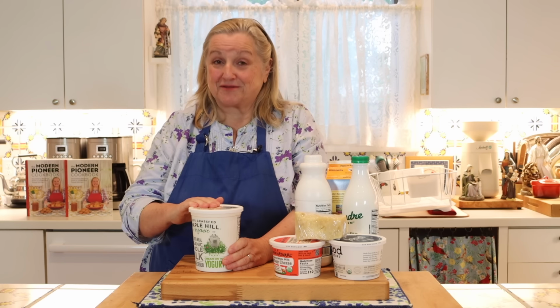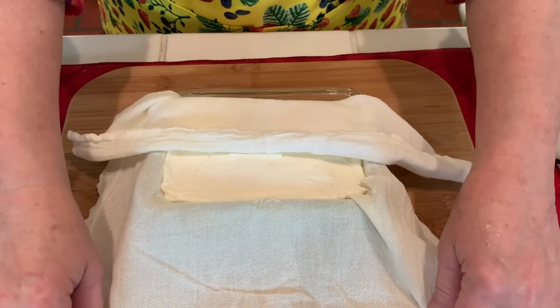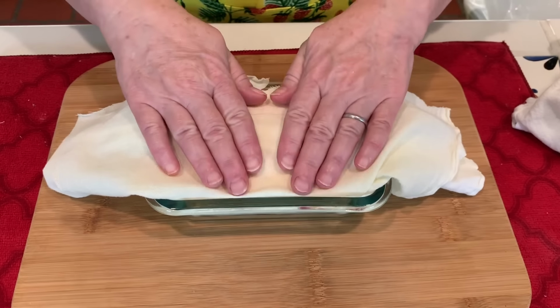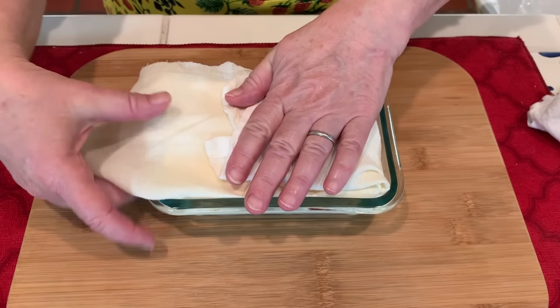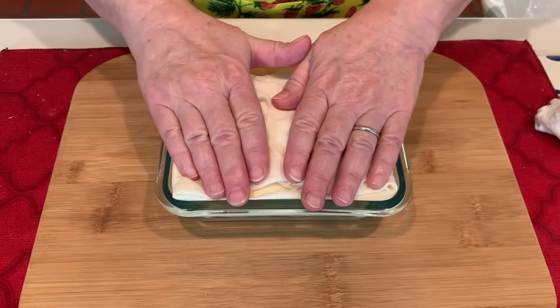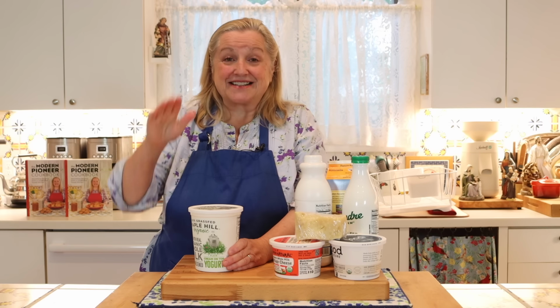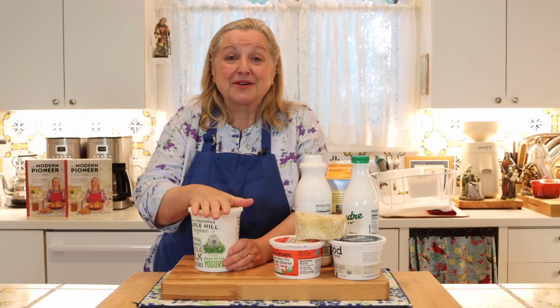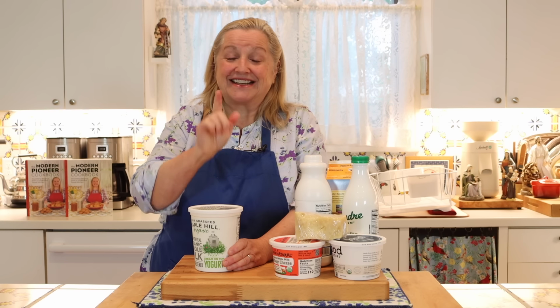You can turn this into a homemade type of cream cheese, and I show you how to do it in a video. It's very easy to do. Basically, you're going to strain it, and then you're going to take it one step further. When it's all done, it's going to look like a block of cream cheese that you would buy at the grocery store. But the good news is your cream cheese is going to be made from whole milk yogurt, and it's going to be rich in probiotics and anti-inflammatory properties. So you can't beat that.